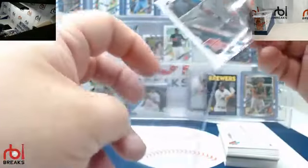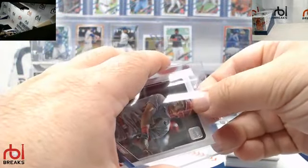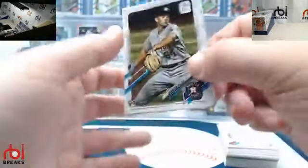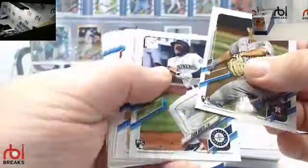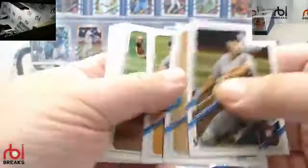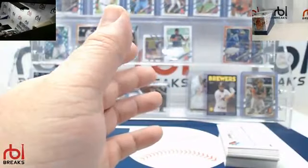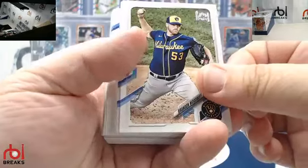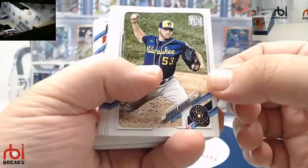It's just amazing to me how loaded. This is a half a case of hangers. The quantity of flagship rookies you're going to get is crazy. Evan White. Luis Garcia. Last box will put us three-quarters of the way through, and then we got 8 boxes left.